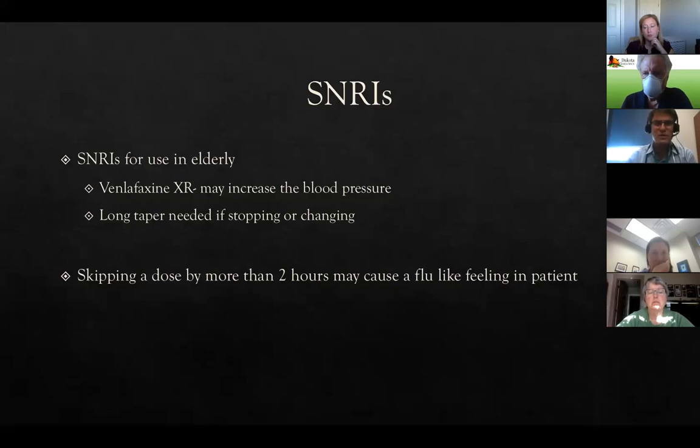The Cymbalta, or duloxetine, I haven't seen as much of a problem with, though I've had a few patients here recently when I've started them on duloxetine who have had some neurologic decline and maybe some bit of increased anxiety. Not saying that it doesn't work, because I have several patients that it's working just fine on, but it's something to watch for with the SNRIs. The duloxetine you don't have to taper as slowly as the venlafaxine. That one can be tapered over a week like you would do more with your SSRIs. Next.